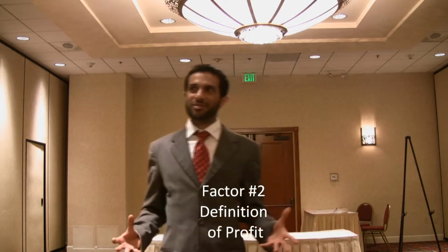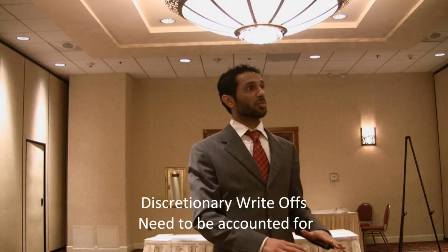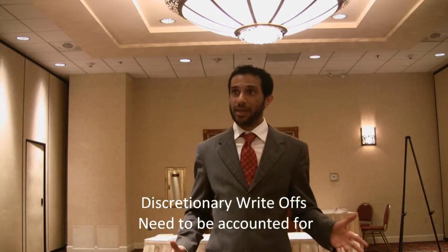So the next question is, well, what are all these terms? EBITDA, SDE, and all that other stuff. And that gets into the second factor that affects multipliers, which is, what is the definition of profit? Are we just considering the bottom line profit that somebody would show in their tax return? The issue with that is a CPA is going to advise their clients to write off as much as they can legally to reduce their taxable profit so they pay less in taxes.